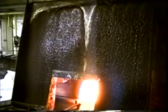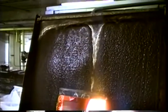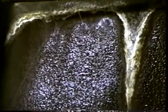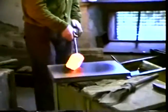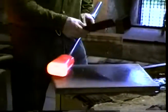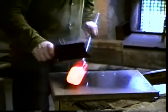These water-cooled shields of metal keep the worker cooler. Constant water drips on the metal as it absorbs the heat. He continues to heat and shape the mass until it's smooth and hot enough to pull into rod.